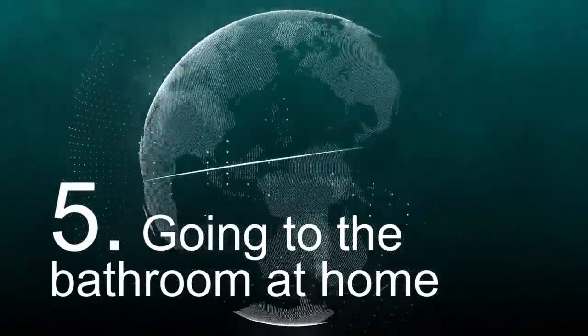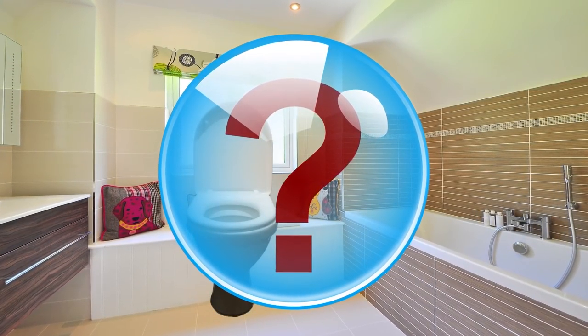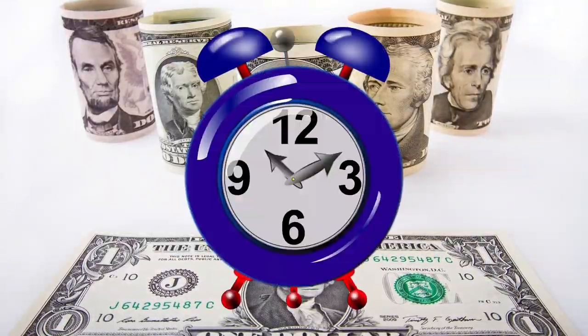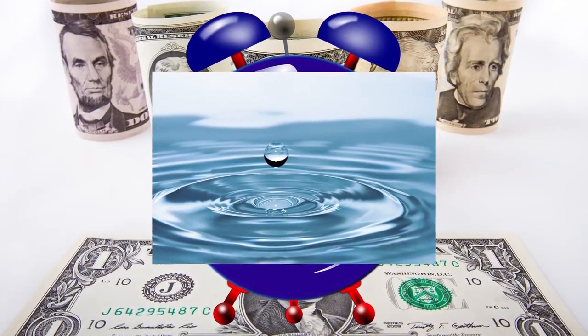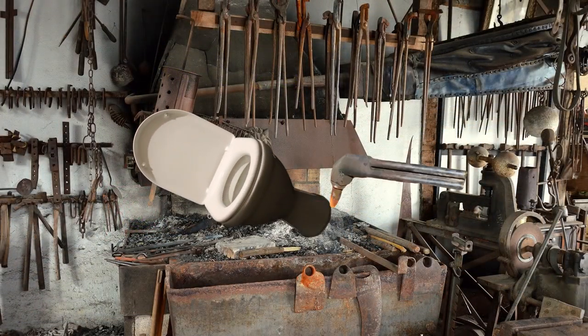Number 5. Going to the bathroom at home. What if I told you that you're using your toilet incorrectly? Toilets were meant to be portable. Save money, time, and water by going wherever you are in your home. Remove your toilet from your bathroom and take it to your workbench and install casters in the bottom.